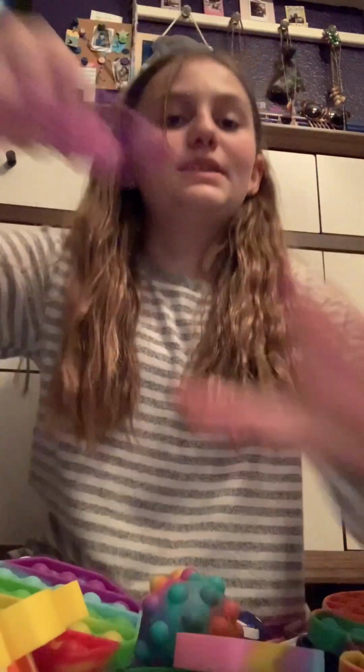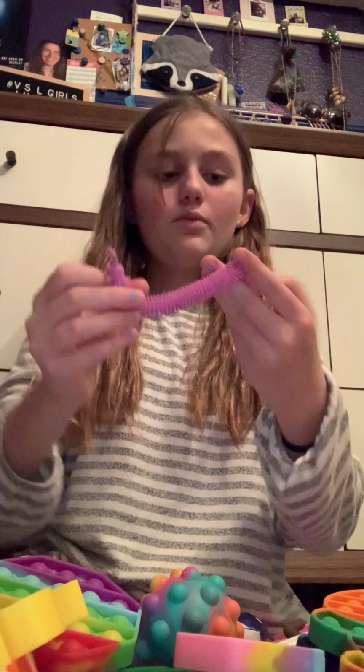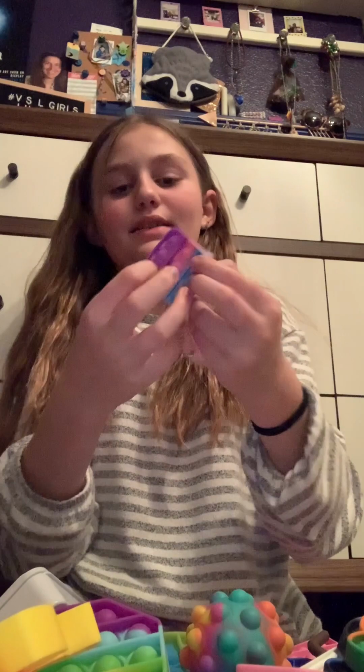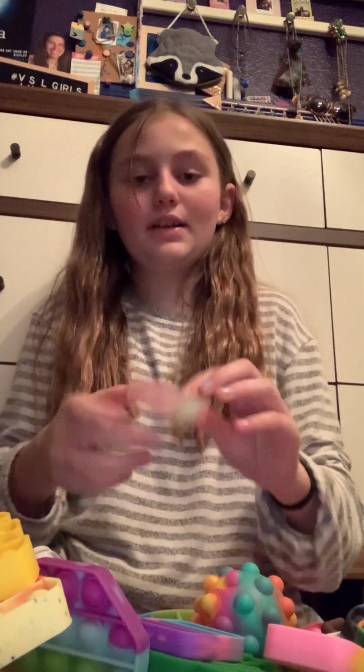And then I have this monkey noodle. It's like a unicorn one, like you put it together. It's a unicorn, a monkey noodle. That was loud. And then I have this poppet cube. Gee, I can hardly even see. I can't even see the bottom of the camera. There we go. Now I can.